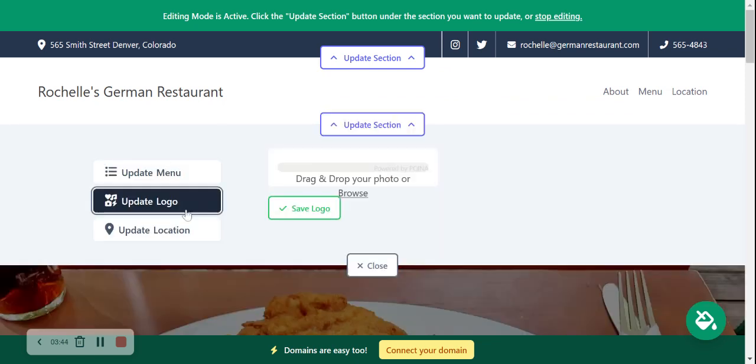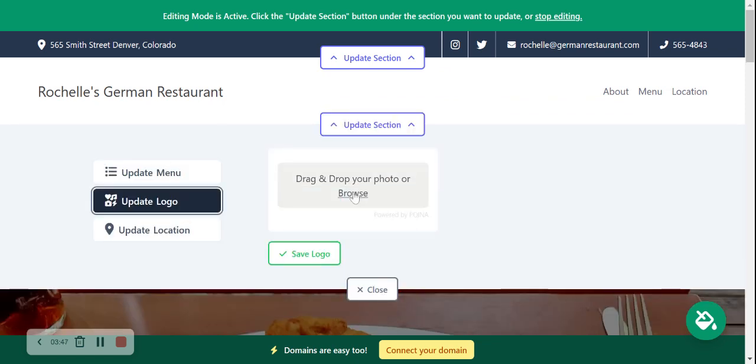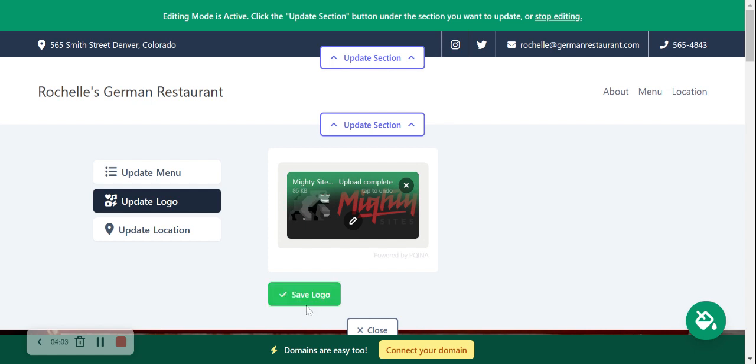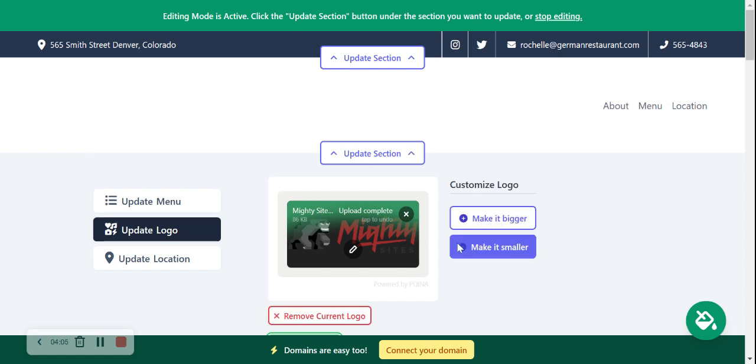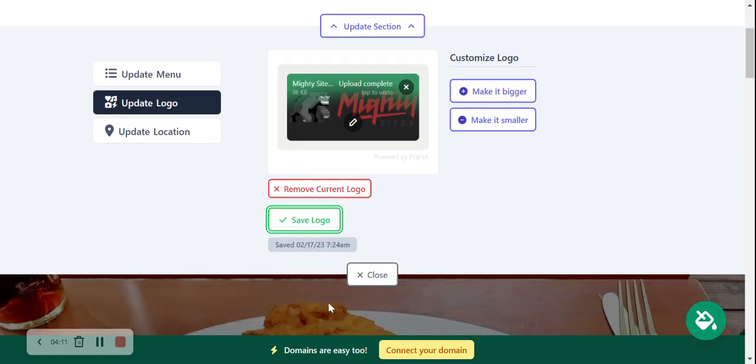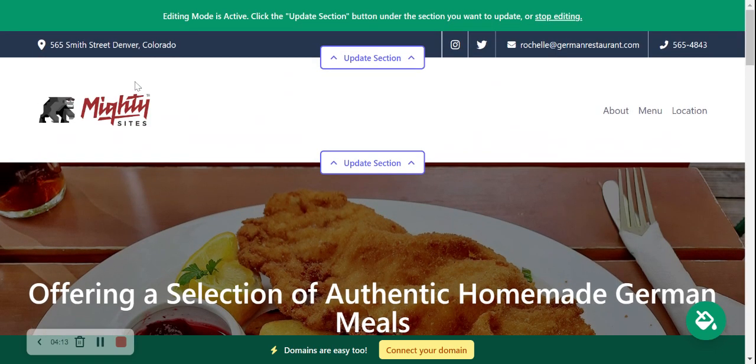Now I'm going to head to update section and update logo. Now, if you don't have a logo, it will literally just display your name and it still looks really professional. If you do have a logo, go ahead and browse from your device and upload one. If you don't have a logo and you don't have a huge budget to hire a web developer, go ahead and check out canva.com. There are a few free great options over there. Let's click on save and move along. You can also make it bigger and smaller to suit your needs. So I'm going to make it slightly bigger, click save and close and move along.